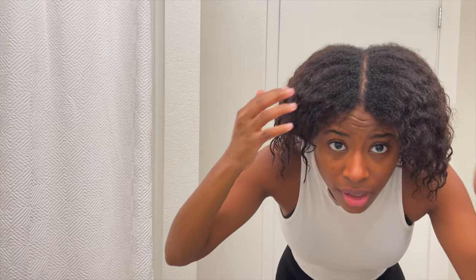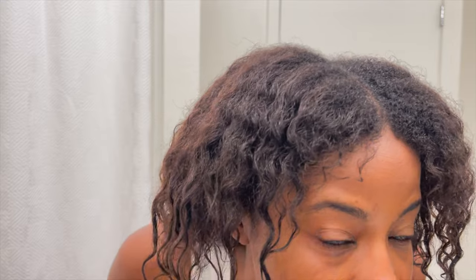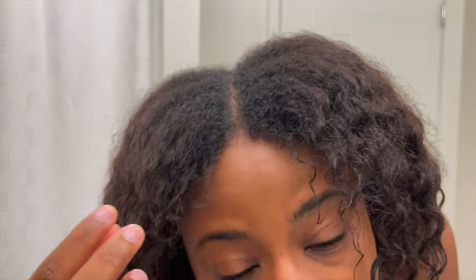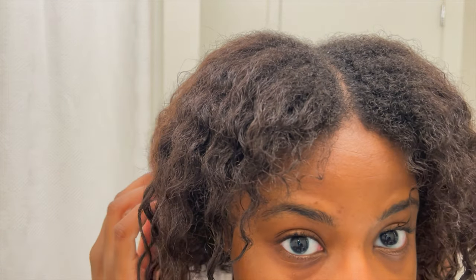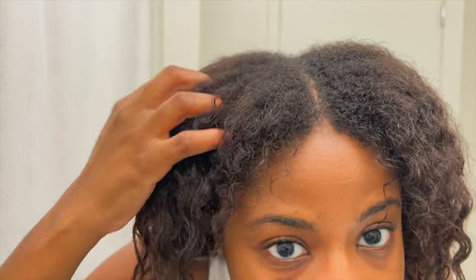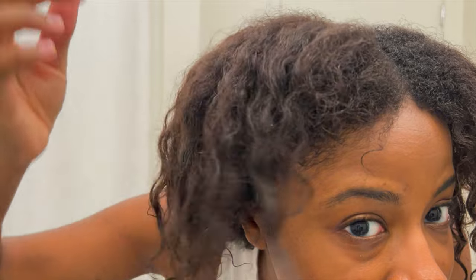I just wanted to show y'all, this is what it looks like up close. All that new growth coming in. I feel like the new growth is darker than the rest of my hair. Do y'all see that by chance? I don't know if it's just a result of being in the sun and the sun making my hair look more brown, or does the Gina curl process make my hair a different color? I can't tell. But yes, this is all the thick, thick new growth in here.